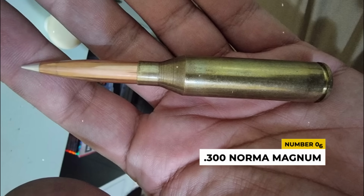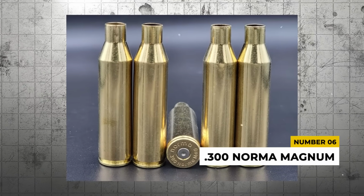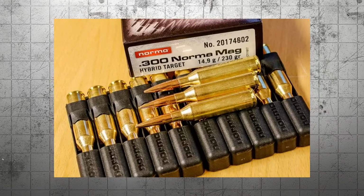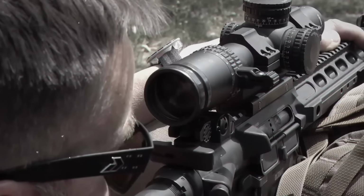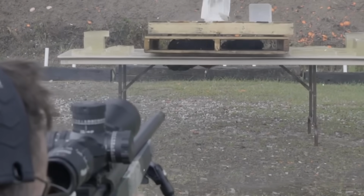Number 6. 300 Norma Magnum. The 300 Norma Magnum stands out as a long-range powerhouse, hitting around 0.5 MOA accuracy in precision setups. This is a serious cartridge for serious shooters. It's known for extreme range and impact power, designed to reach out to distances that would challenge other cartridges.